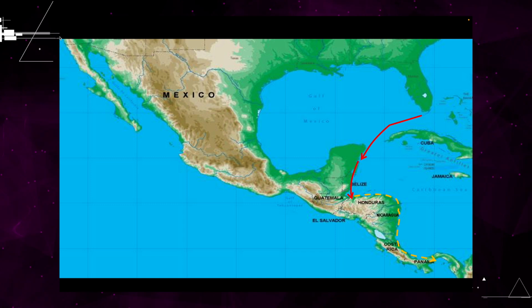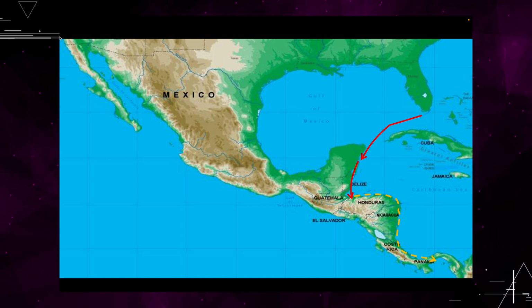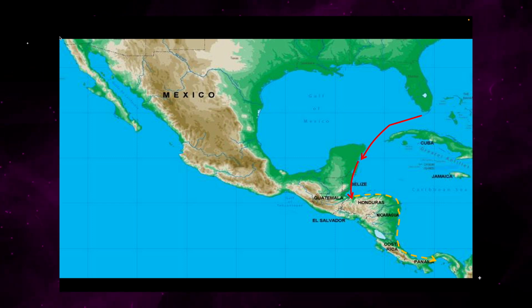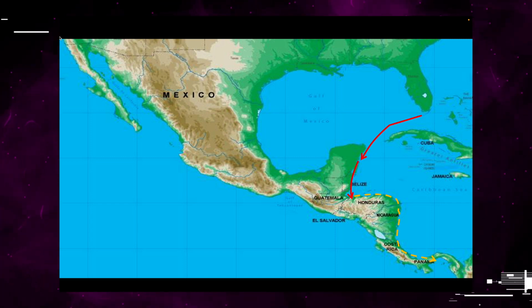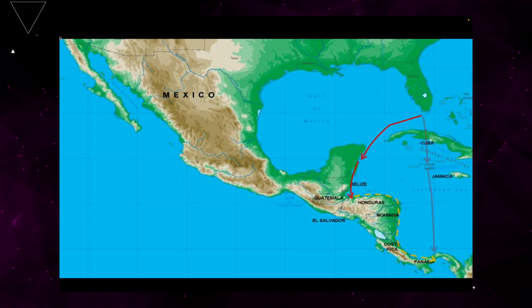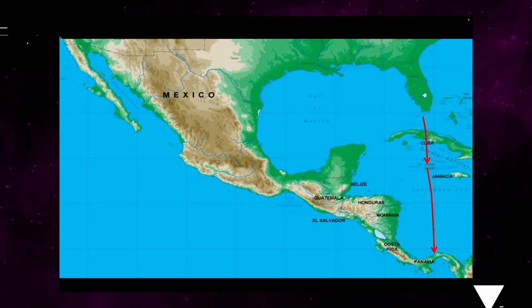After you pass La Ceiba, you have to go to Limon, Costa Rica, and then from there all the way to Panama. For those with aircraft that have the performance and overwater capability, you can also overfly Cuba to the Cayman Islands and then continue on to Panama.